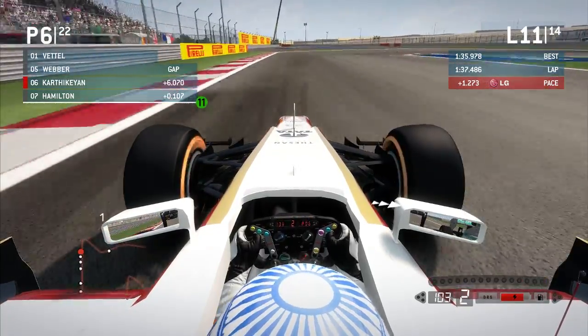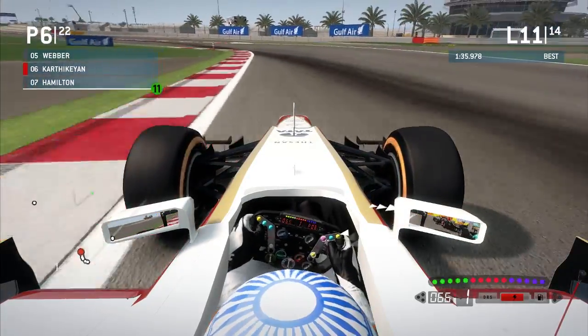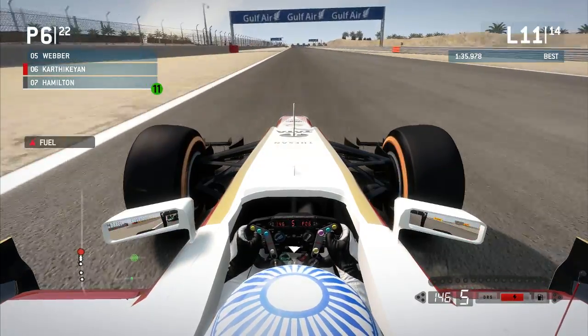But Hamilton is trying to come at us coming into turn 1. We brake later than he does, and we maintain 6th place for now, though. It's only going to be a matter of time before Hamilton is back and attacking us again, so we'll have to wait and see how that plays out.